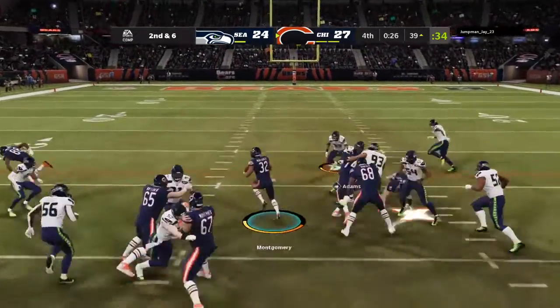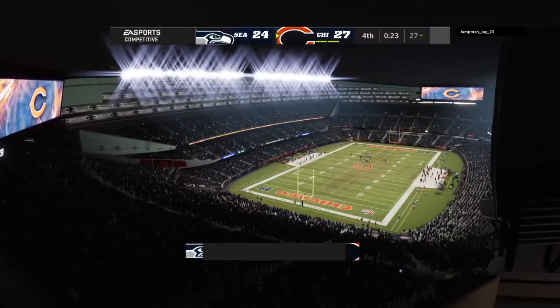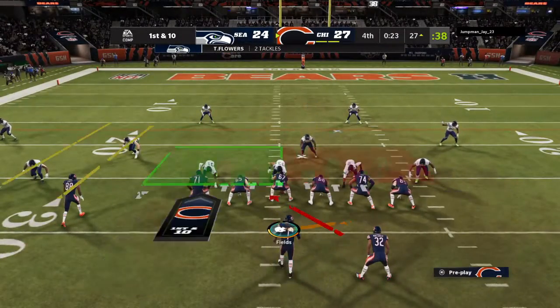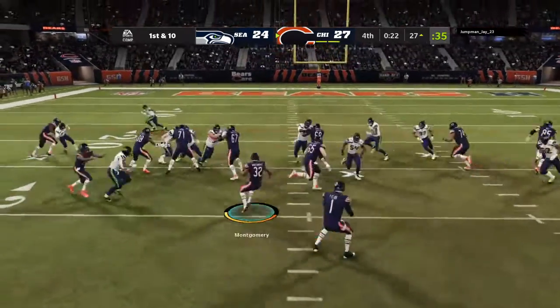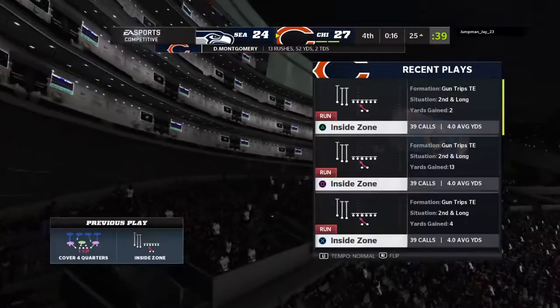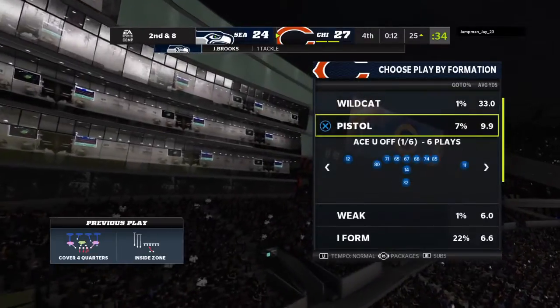Back to Montgomery on 2nd down. And he works it past the 30, almost to the 25. Now the Seahawks forced to use their 3rd and final timeout as the clock stops with 23 seconds to go in the game. Down right around the 25. 2 yards on the carry there. It'll be 2nd down.